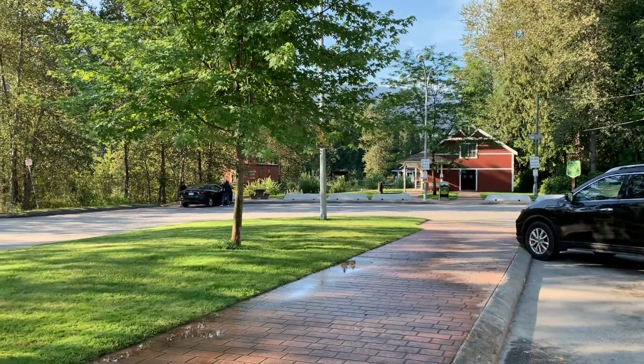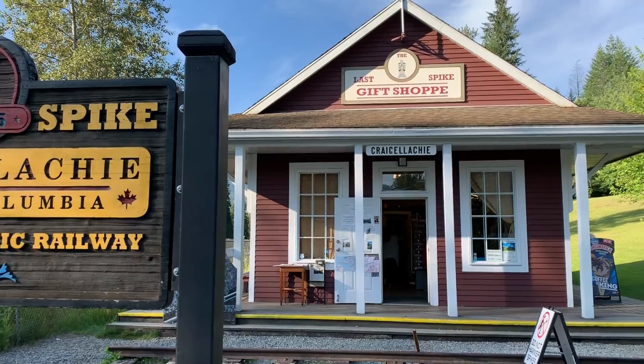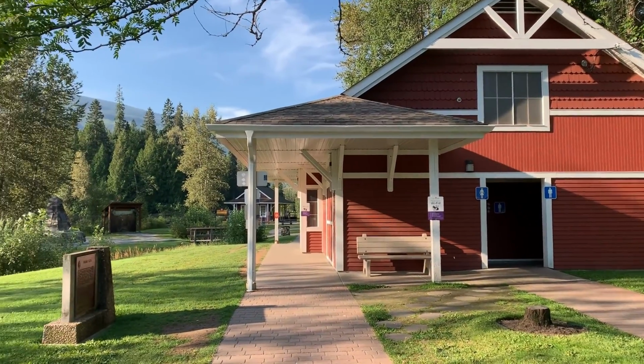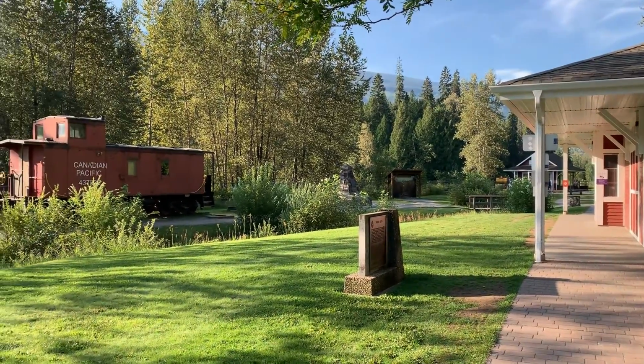Okay, so this is the last spike. It's a bit of Canadian history where the Canadian Pacific Railroad was completed. If you went to any school in Canada, you spent a lot of time learning about the railroad and how it united Canada, so it's a unique stop.